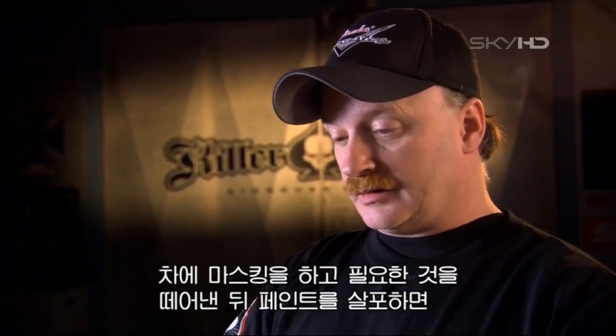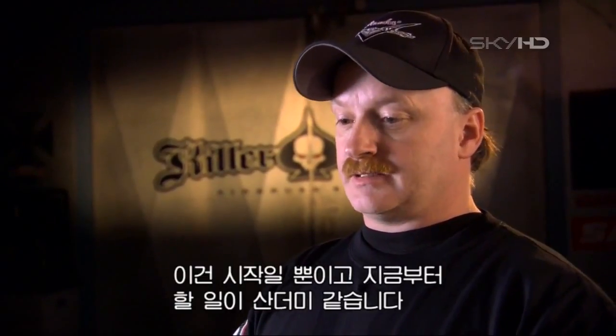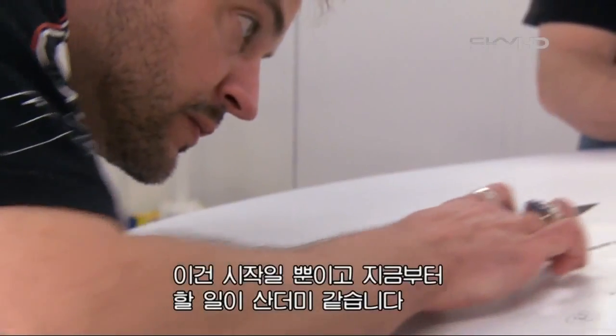Shane and I will put the mask on the car, peel out what we need, spray it, and what it'll do is give us basically an outline, like a coloring book. And all that is a guide to get you going. There's a lot of work that's going to be done after that.